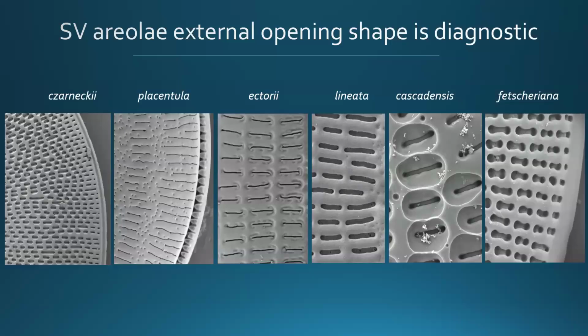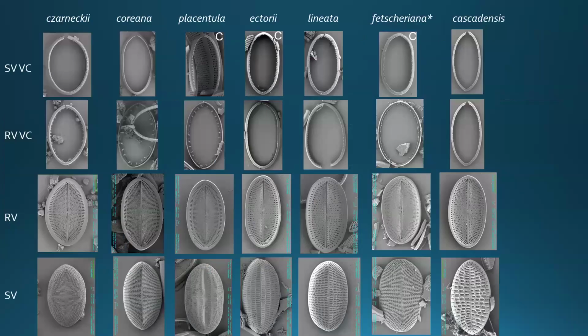And then another diagnostic feature which is obvious is the shape of the external openings of the areolae. Unfortunately, that is not easy. In fact, it's almost impossible to distinguish with light microscopy. But you see that the areola openings are very different, and they are also diagnostic for the species.